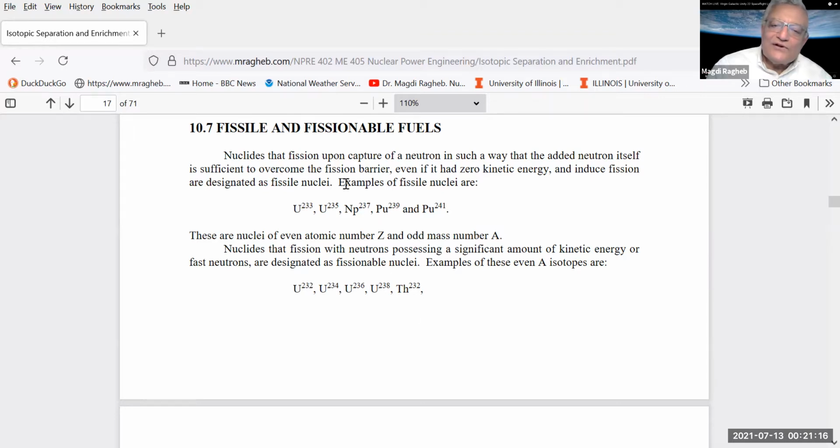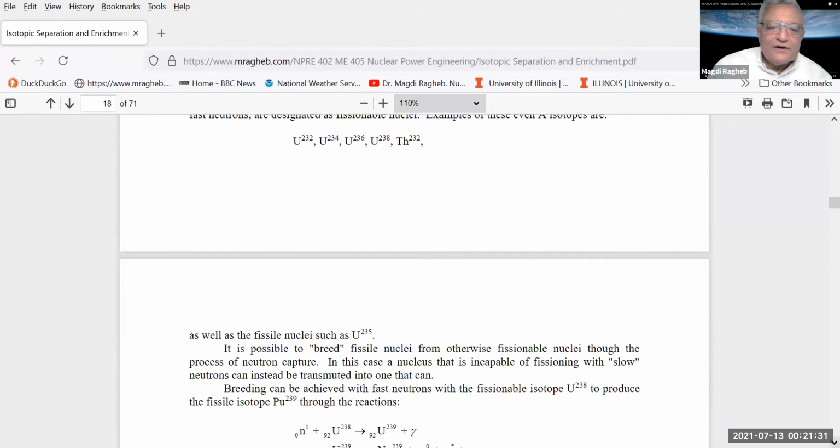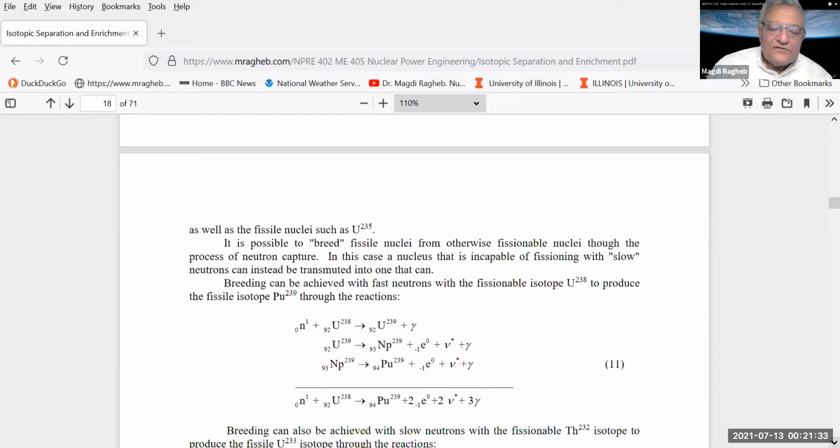So we have really 2 breeding cycles available to us in the heavy nuclei. One is based on thorium-232, and one is based on uranium-238. We can consider those fissionable nuclei as basically breeding nuclei. These are the equations that I just mentioned.